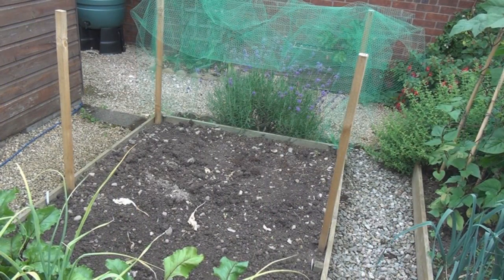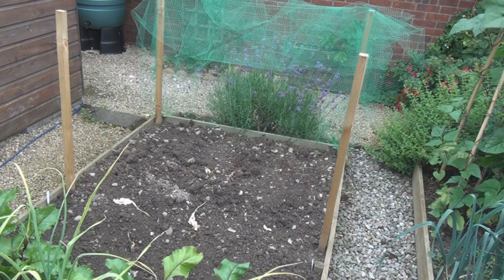Of course, I've now got to work out what I'm going to do with this space. It's too late for sprouts. I don't like cabbages and kale and things like that. Could probably get some broccoli in there, particularly purple sprouting broccoli. There's a thought.